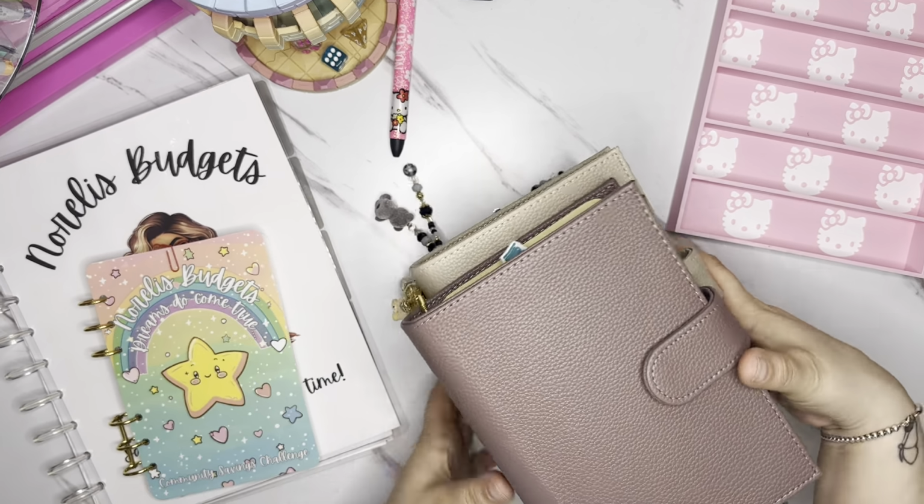So let me put those right there. Ooh, I like that. Do you guys like it? All right, so I'm going to move my tray right here. This tray was a gift from my lovely friend Stephanie from Overthinking and Budgeting. Go check her out. She's amazing.